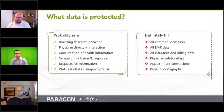So when we look at the slide that I put together, on the right-hand side in the red box, we see things that are definitely PHI, by anybody's definition. That includes all common identifiers, so social security numbers, phone numbers, your patient ID at your facility, all identifying information. And pretty much all your EMR data is going to be off limits as PHI. That includes treatments, conditions, physician linkages, billing codes, and so on and so forth. Any insurance billing data, relationship with physicians, all is going to be out of bounds from a PHI standpoint for this type of exercise. There are also some things that are less intuitive that fall into that bucket.